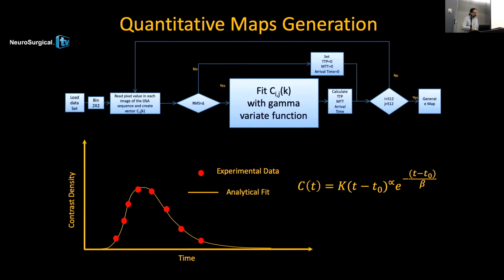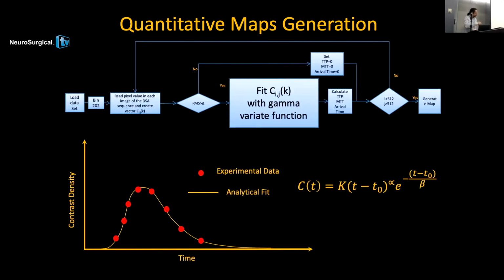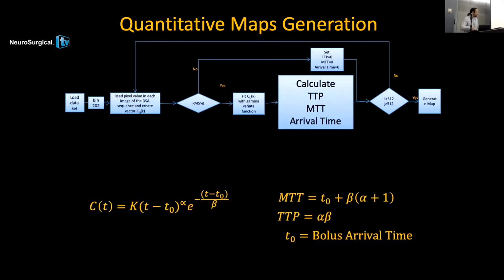And that one actually is a gamma variate function that has been demonstrated to be the response function to an impulse-like injection. Looking at these parameters, we can calculate things like mean transit time and time to peak. In general, it describes various parameters in this curve. Mean transit time will be the half width, half max. The time to peak is how fast the contrast got to this peak, and so forth. And every single one is related to some aspect of the flow.